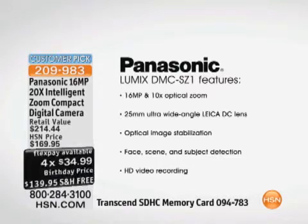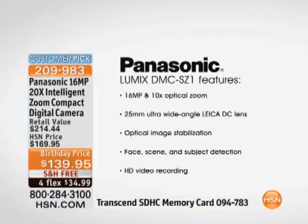It's a 16 megapixel camera, 16 million pixels per image. It's got the ultra wide angle, so you're going to squeeze more into that photo. Optical image stabilization. Even when you're recording video and you're moving, you're running, you're chasing your grandson down the street, this is going to steady that image for you. You've got so many wonderful features on this which make taking photos fun.